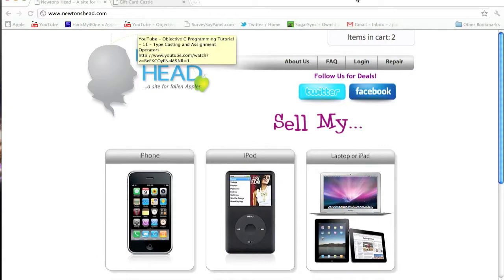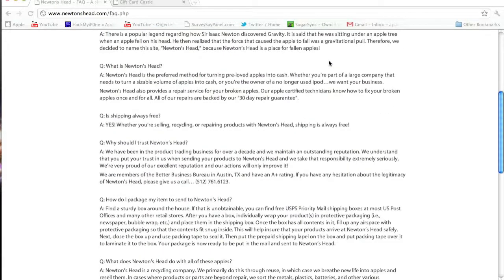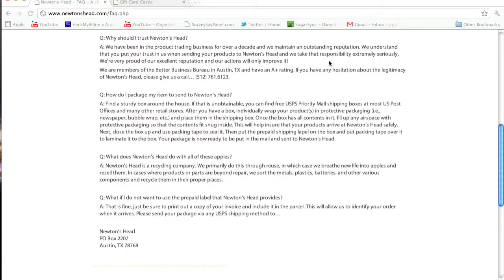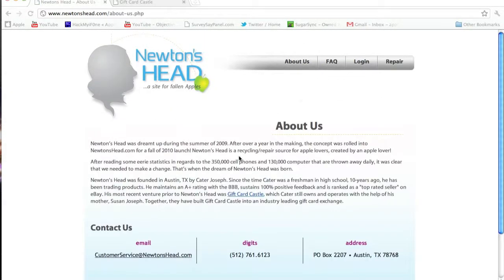I'm just going to go into their facts website real quick because they have a very disturbing statistic. Here. This is why he got into it, because after reading a statistic in regards to cell phones and computers, he ran, on average, 350,000. That's like half the state of Rhode Island throwing away their cell phones. And in 2 days, that's the whole state of Rhode Island throwing away their cell phones.